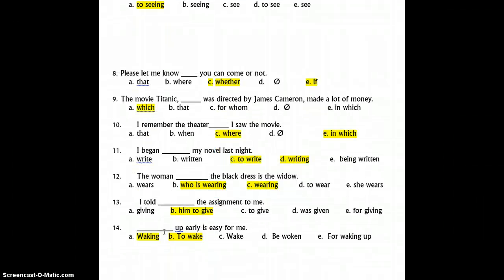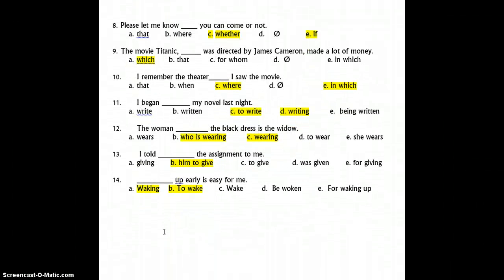Moving down to the next number on part 1. Please let me know whether you can come or not, or if you can come or not. Whenever you see the words "or not," that's a good clue that you want this kind of clause marker, the whether or the if. They are perfect when you have a clause which is saying this one or the other one, to do this one or to not do this one.